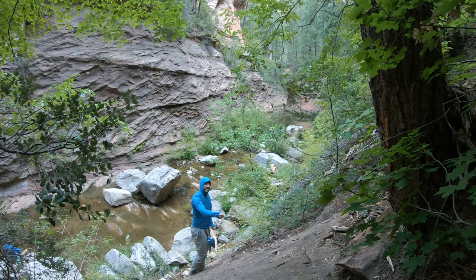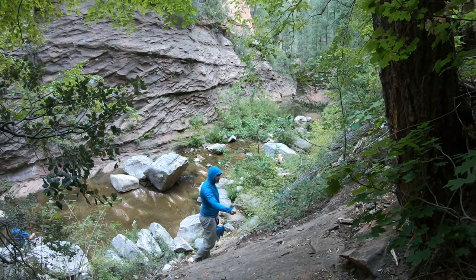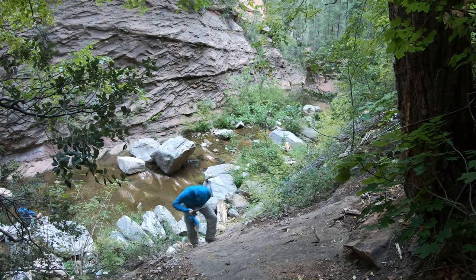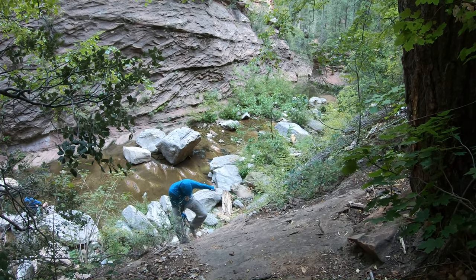So Alex is fetching some water for breakfast, and I'm really excited to show you guys the campsite that we found, the secret campsite in West Fork Trail. My own theme music, I'm like... Dun, dun, da, da, da. This is the journey to get water.